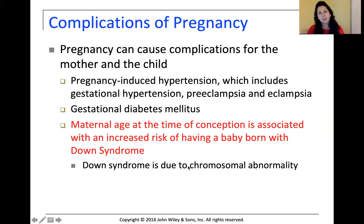So, there can be a lot of complications of pregnancy. Understand that even though here in America, we are a very developed, rich nation, we still lose a lot of moms in pregnancy. A lot of moms through childbirth, whether that be human doctor error or just complications that were beyond our control, we still have issues here. So things can happen, high blood pressure, diabetes. When we talk about having a baby with Down syndrome, it's very much related to mom's age. So as mom's age at the time she conceived the baby increases, the higher her age, the more increase in risk of having a baby with Down syndrome.